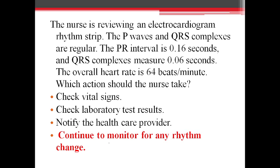First we have to look at the electrocardiogram. The P wave is present and the QRS complex is present. The normal PR interval is between 0.1 and 0.20 seconds. The normal QRS measures between 0.04 and 0.10 seconds. There are no irregularities in the rhythm, which means it is a normal ECG. So we have to continue to monitor for any rhythm changes. This is the answer. Checking vital signs and laboratory test results and notifying the healthcare provider is not necessary. The patient is in a normal rhythmic pattern, so we monitor for any rhythm changes.